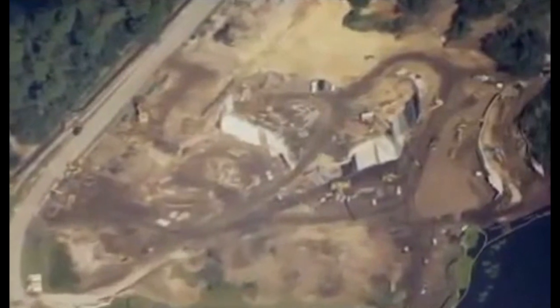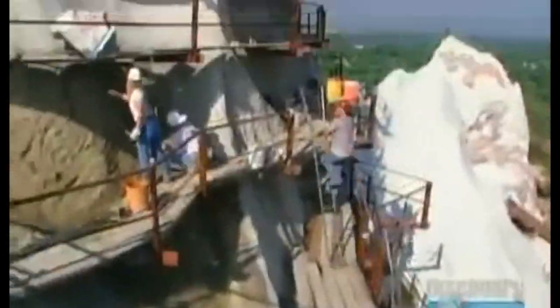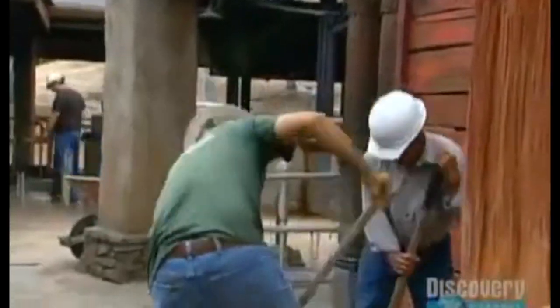A year ago, this area was basically a dirt field with a slab, the beginning of the mountain. Now, 500 craftsmen, artisans, and engineers a day swarm this handmade mountain range. But soon it will belong to the Yeti. And he wants everybody off, or else.